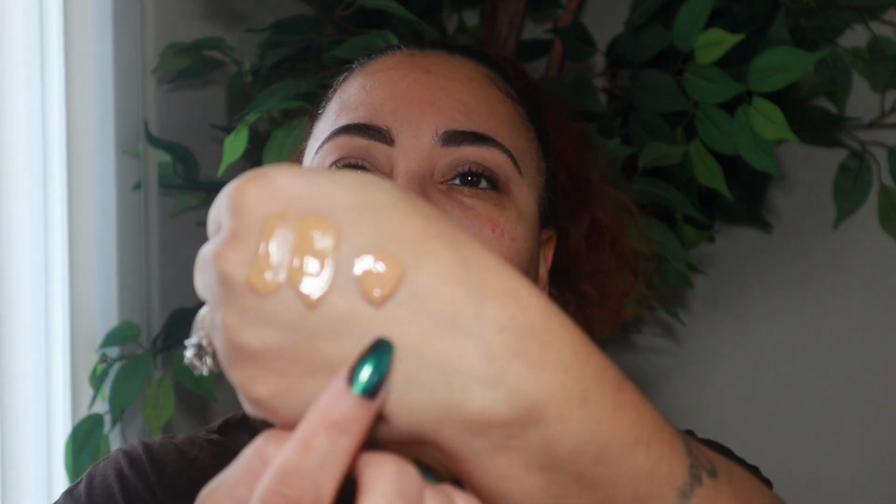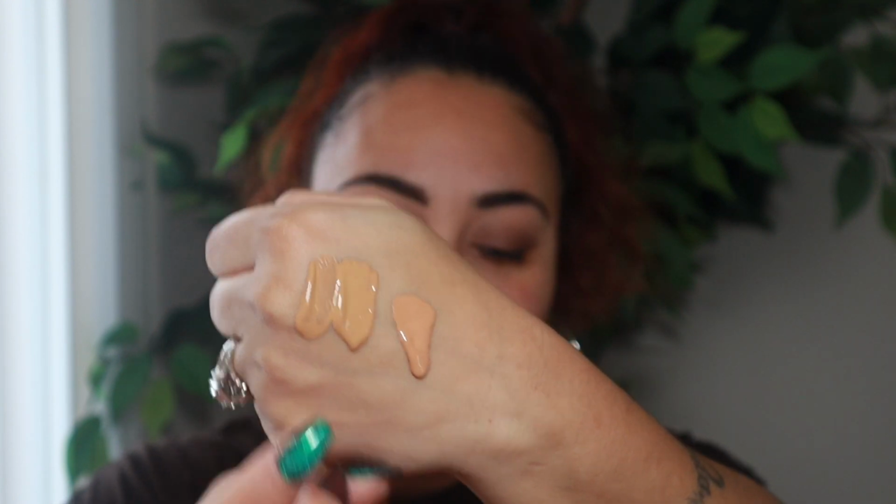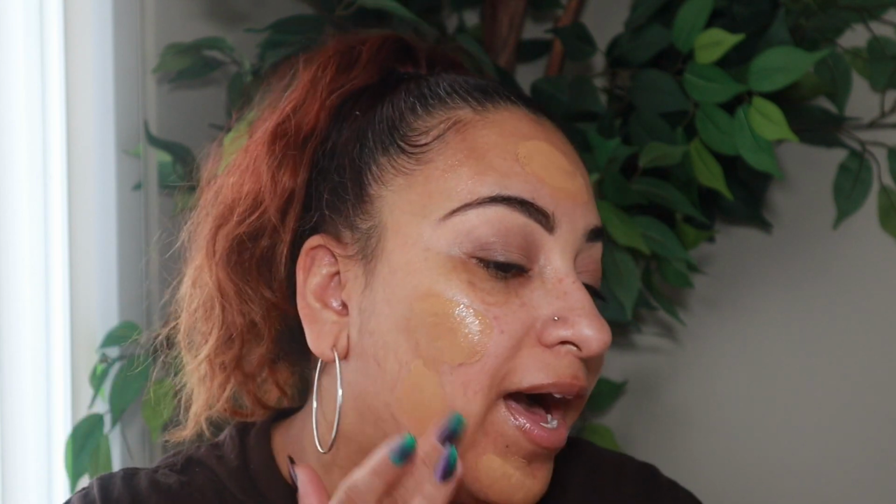The face kind of feels a little tight, but nothing too crazy, obviously. I'm just gonna do one pump of the L'Oreal in the back of my hand. And these are definitely two different colors. I feel like the L'Oreal, which is shade 485, is a little bit more neutral. And of course the Wet n Wild looks a little bit more golden. So I'm just gonna mix the two. Just kind of place it. Not a bad shade match at all. And again, the L'Oreal is shade 485.